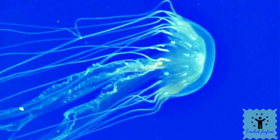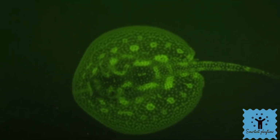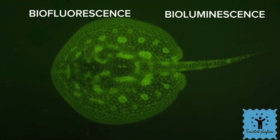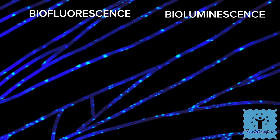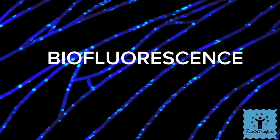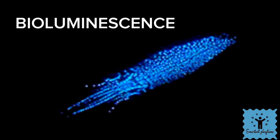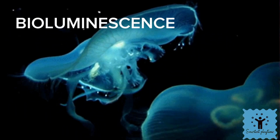same species. There are two main ways that animals emit light. The first method is called biofluorescence and the second one is called bioluminescence. When an animal absorbs light from the surrounding environment and then emits it back, the process is called biofluorescence. While if an animal produces its own light, it is called bioluminescence. This requires a complex chemical reaction.